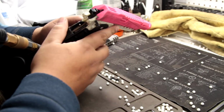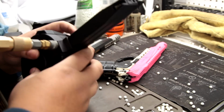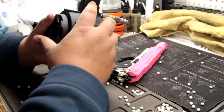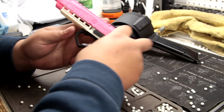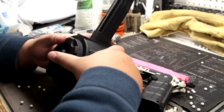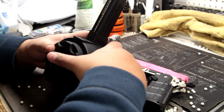Oh shit. Alright, yo, that's it. I'm not shooting anymore. Alright, that's crazy. God damn. Alright, that's nuts. I think we're gonna stop here. I probably woke up the neighborhood. Jesus.